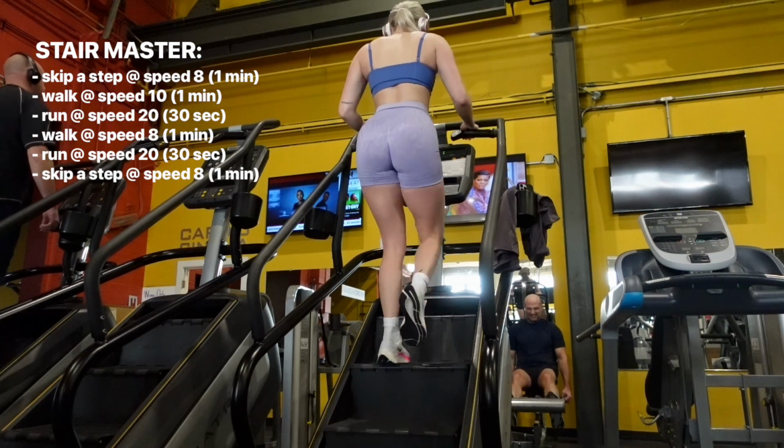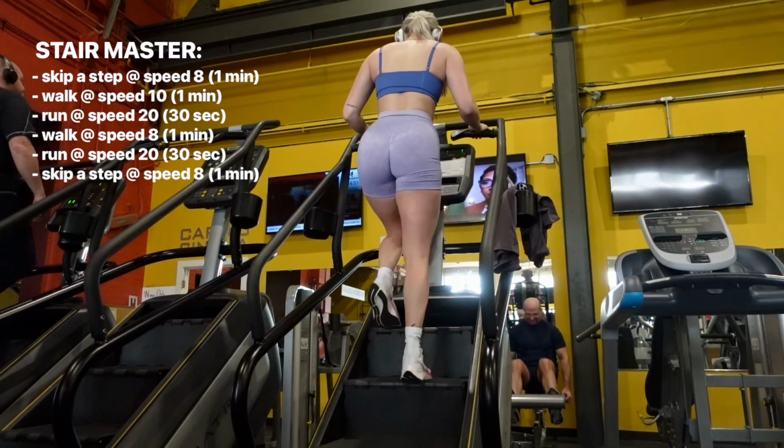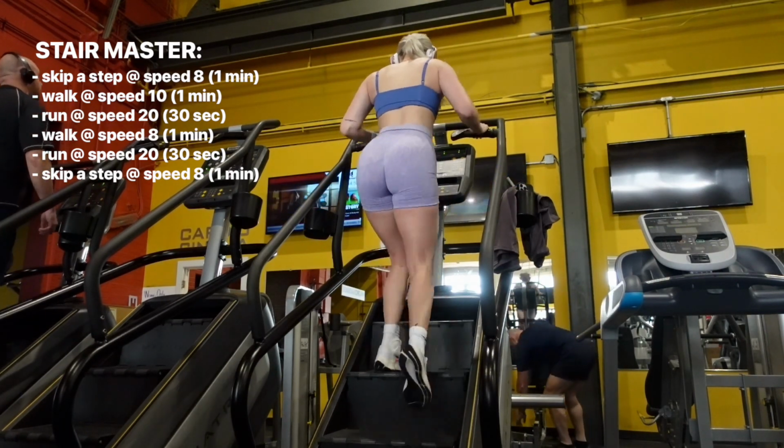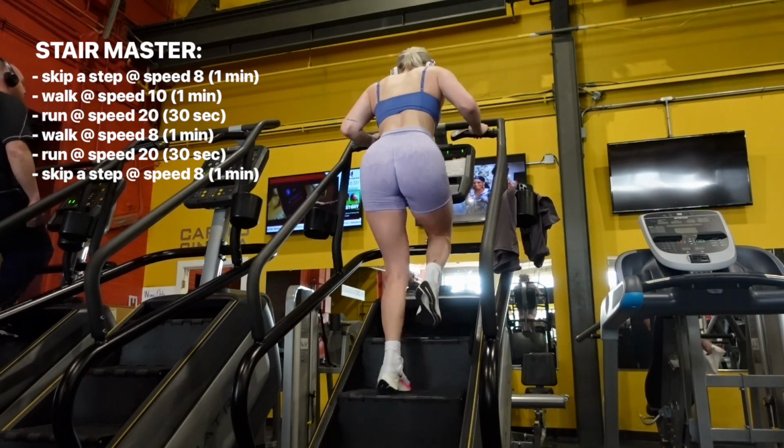And then I had the brilliant idea to try sprinting on the Stairmaster. Now that I look back at it, it really doesn't look like I was sprinting, but the speed was at 20, so I thought that was pretty fast. I mean, I guess I don't really know.